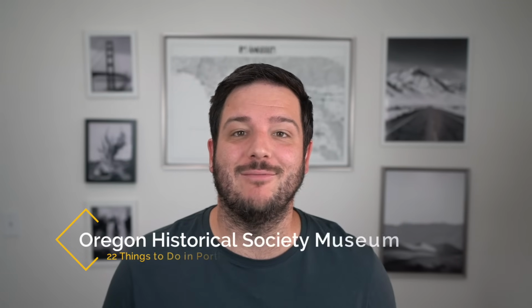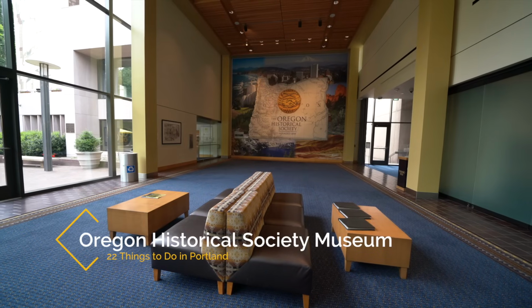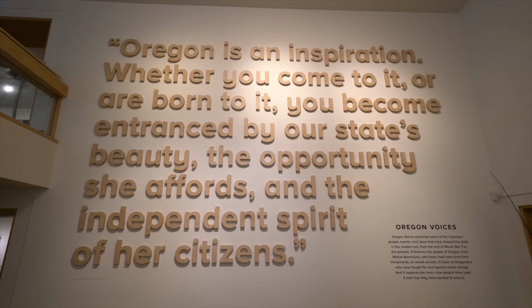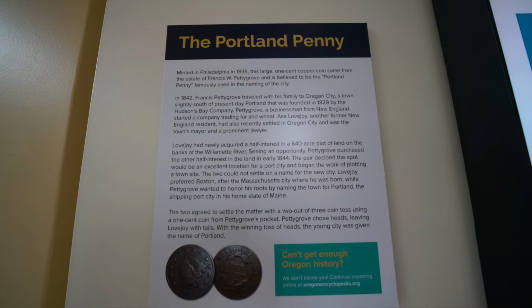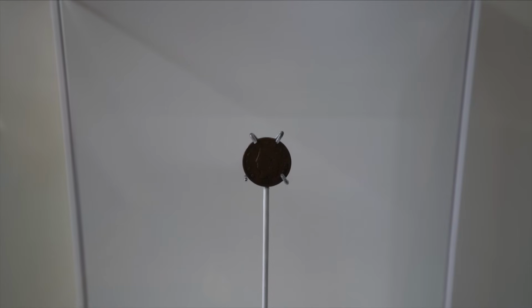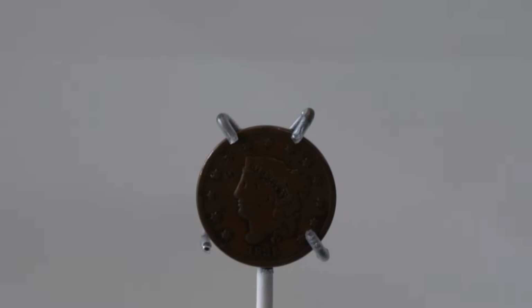Recommendation number 4 is the Oregon Historical Society Museum. This museum was created in 1989, and it features 3 stories of exhibits on Oregon and its history. The main reason to go though is to see the Portland penny, which supposedly was used to decide the name of the city. In 1845, they were considering both Portland and Boston as the city's name, and 2 out of 3 flips of the penny made it so that the city became Portland.